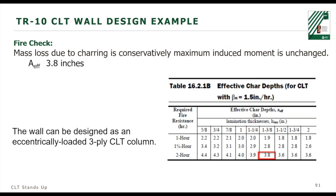So we need to first check the mass loss due to charring, and we're assuming that we have, again, 1 3/8 inch lamination thicknesses and a 2-hour fire resistance that we're calculating for.